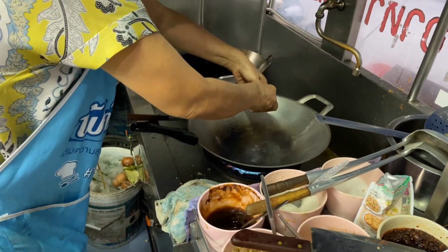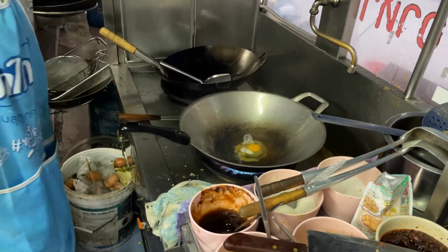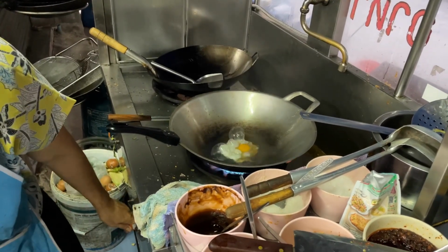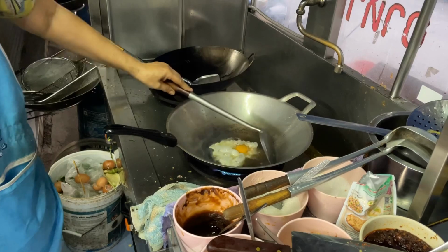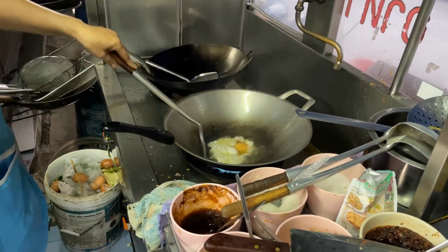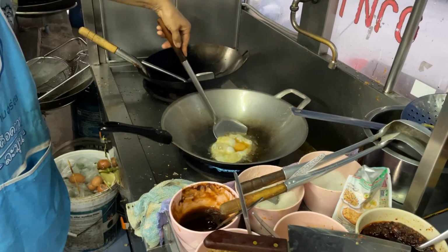So she's starting with frying the egg. And you'll see this egg is just fried in the oil, which is kind of a Thai style. Then you get a little crunchy around the edges. Just get the oil up over the top of the egg, help cook it.